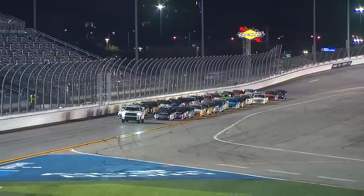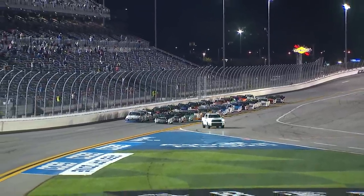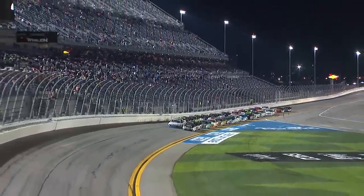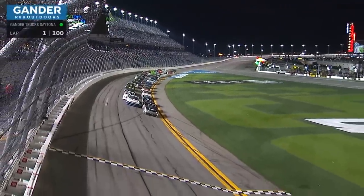Well, the 2020 season is about to get underway. The Gander RV and Outdoors Truck Series Pace Truck is off. It's Riley Herbst, the pole winner, on the inside. Brett Moffitt on the outside. We're racing at Daytona.